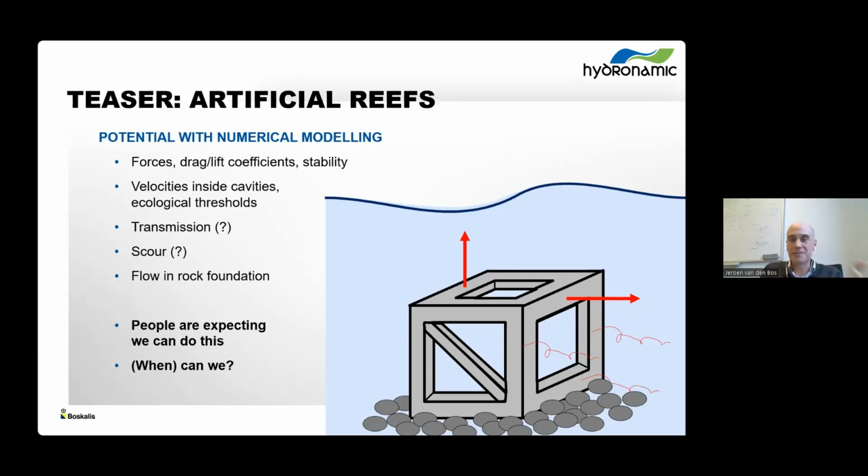So my main question for the discussion: suppose we take this example, when do you think we will be able to do this in a numerical model, and design the stability and help support the innovation for these types of blocks using numerical models? So that's my question to you.